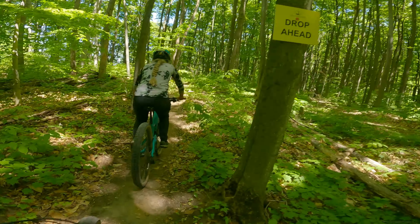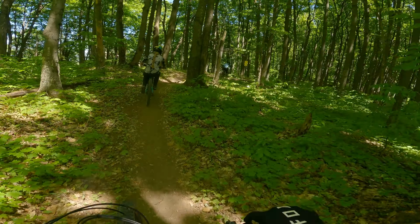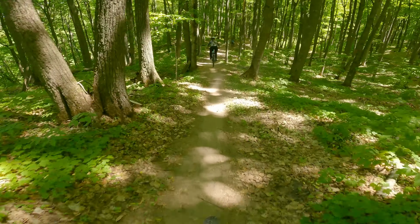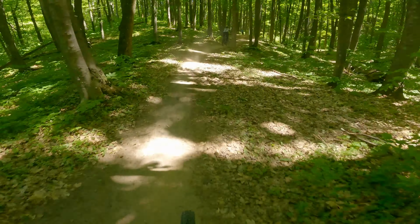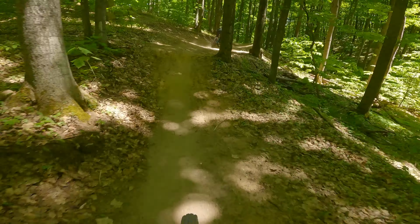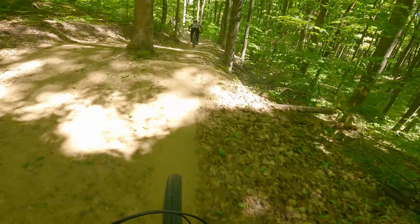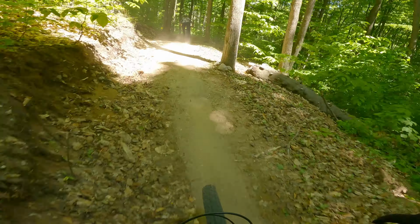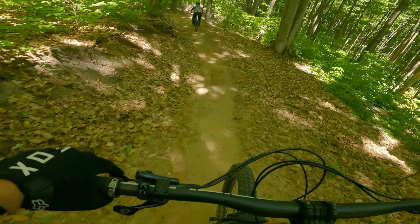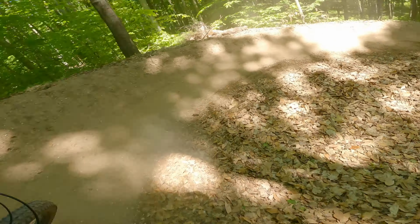Drop ahead. I didn't see any drops over there, but let's check it out. Oh yeah. So good, look at that. Don't even need a lot of speed, just like a medium speed, and clearing everything is easy. Not a lot of technique involved.